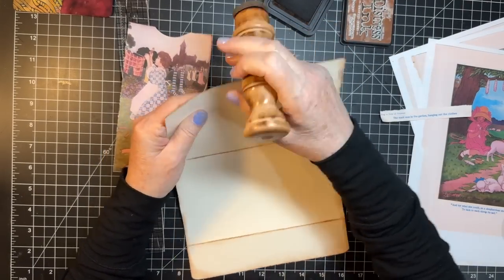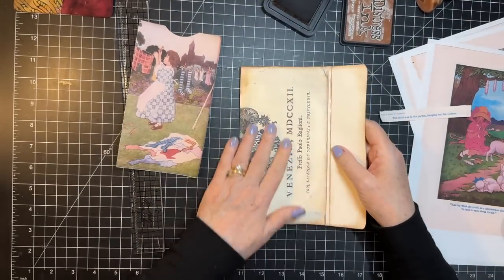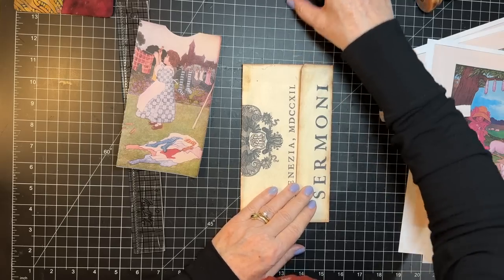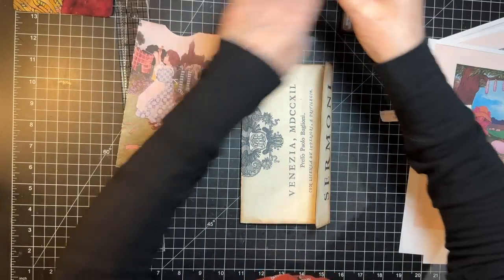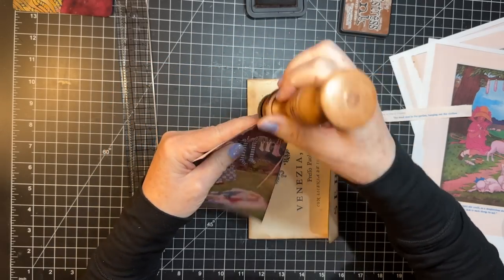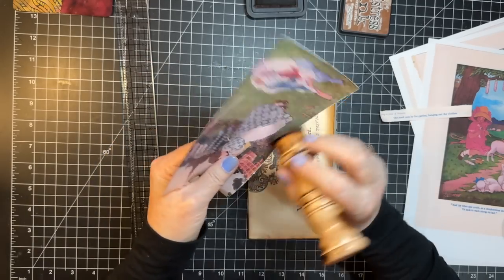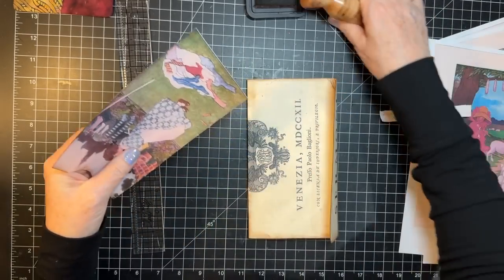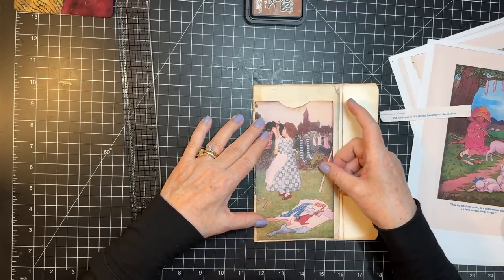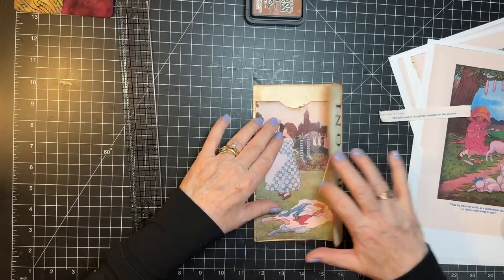Okay, I think we've just about got it here. Okay. Now, I want to do this edge here. I was talking about laundry, and here she is doing the laundry. At least I don't have to hang it up on the line. Yeah, she's still going to show. Okay.